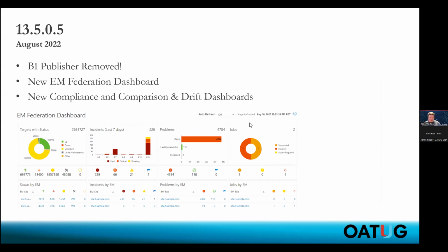In August 2022, the BI Publisher was removed. I'm not sure how many of you had BI Publisher reports from 13.4 or 13.5 in the earlier editions. We had a few. It was a graphical reporting interface besides the default report interface. For a long time, Oracle had claimed that they were going to remove the old report interface and encourage you to move your reports to the BI Publisher, and they changed their minds. And they have removed the BI Publisher from OEM altogether as of August 2022.